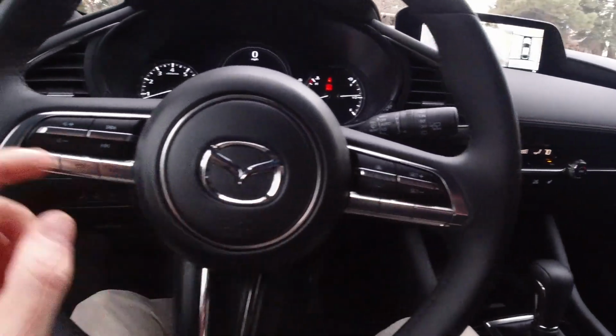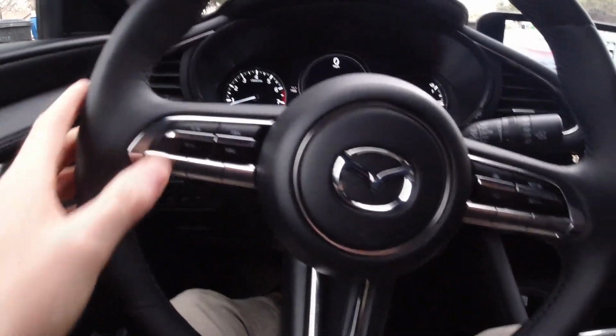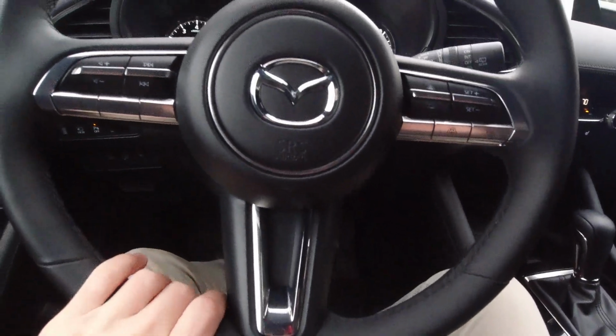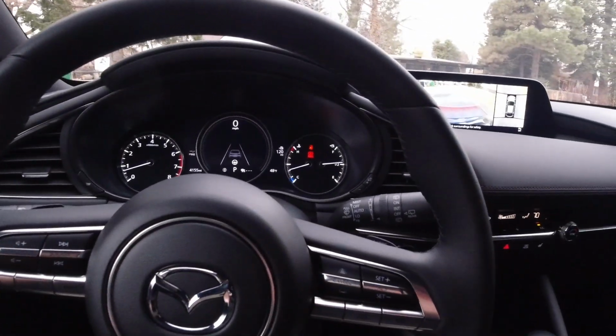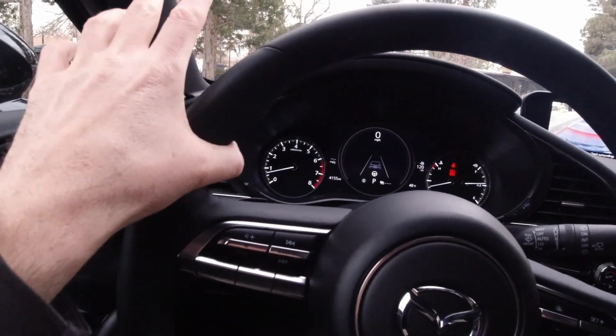You've got chrome buttons. The buttons all feel really good. Not a flat bottom or anything. That might be nice to see, given that this turbo model is a little bit more performance oriented than the everyday Mazda 3, but you've still got some thumb notches here.